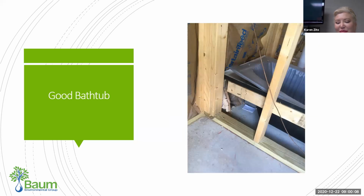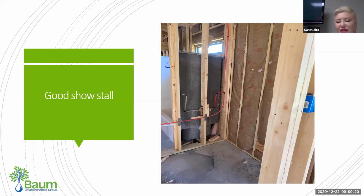This is not the best bat done here. And of course, we can talk about that later, where the bat's not facing the right side. But anyways, that bat is there. And then shower stalls, we'll look behind shower stalls.